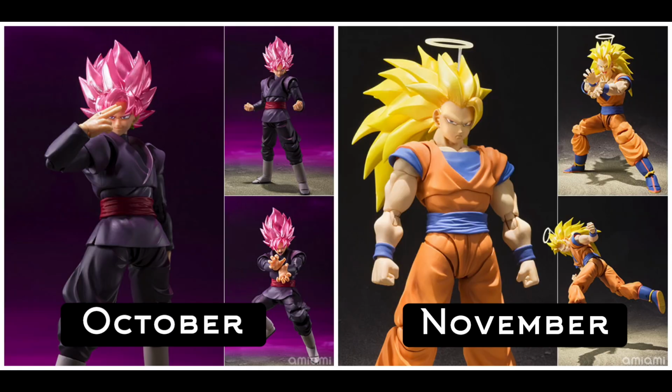And now for our last batch of re-releases. Here we have the SH Figuarts Super Saiyan Rose Goku Black and the SH Figuarts Super Saiyan 3 Goku. Now, when it comes to the Rose Goku Black, this is one that, again, I've been finding at my Target. It's literally there every single time I go, and people are buying them. I see them going in and out, but I'm still constantly finding them for retail price.